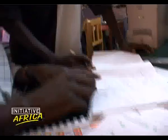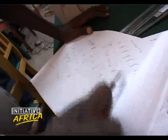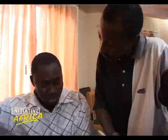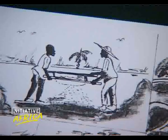CTA has already carried out 7 training events of this type in all regions of the African continent since 2002. The fact sheets are then made available to farmers and extension officers in research and documentation centers and on CTA's website.